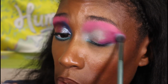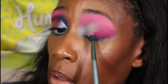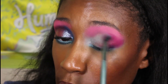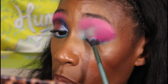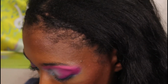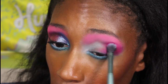So just blending Unleashed into the lighter pink shade. And I'm here for it. These are nice and pigmented. The light pink did give me some kickback in the pan. If you're somebody who's not huge on kickback in the pan, I mean, I'm not, but since I'm used to certain shadows doing that, I try to overlook it. But I want to make a note for people who don't like stuff like that.